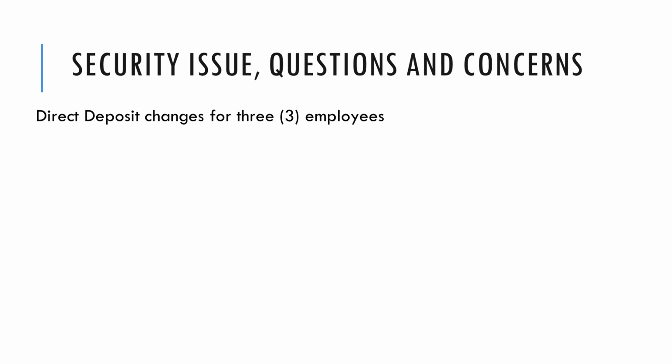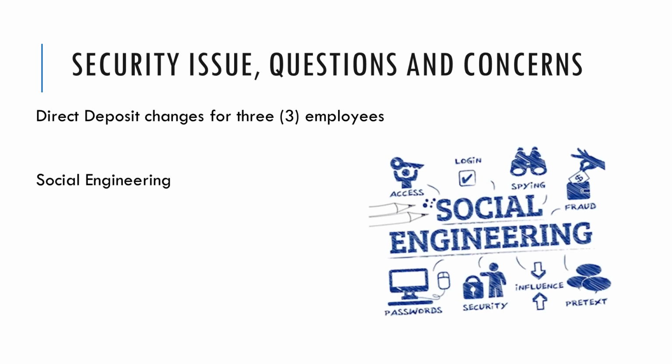were some direct deposit changes made for 3 different employees. It was through a social engineering hack. Somebody had gotten usernames and passwords, logged in, and actually changed those direct deposit accounts for those 3 employees. We were lucky because we have a phenomenal payroll department that caught these on the pre-note reports. Those 3 direct deposit changes for 3 different employees all pointed to the same routing number and account, which raised red flags, and we realized somebody had gone in and made these changes.